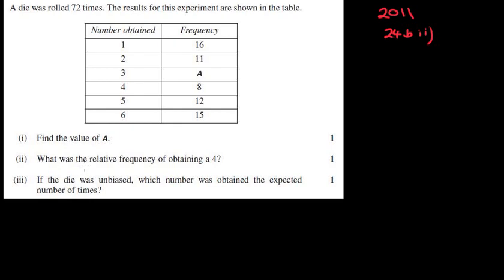Okay, the next question I looked at is 2011, question 24B2. What is a relative frequency? Well, relative frequency is the same as experimental probability, so it's not what should happen, but what actually does happen based off results, and these are the results we've got here.